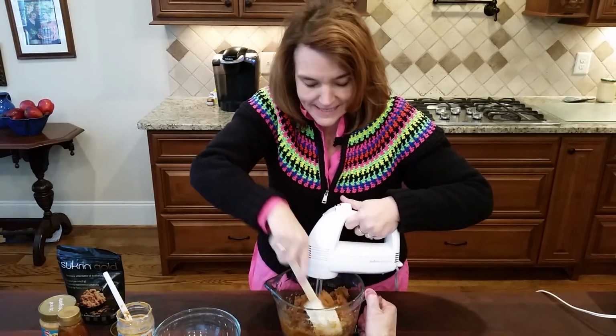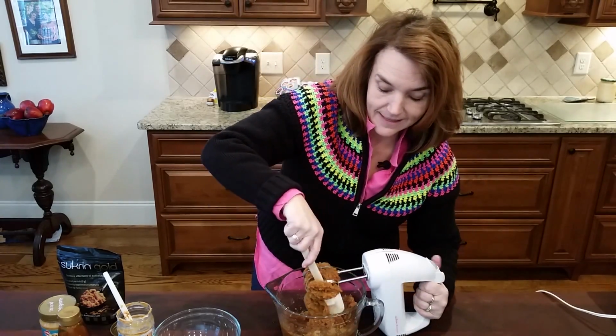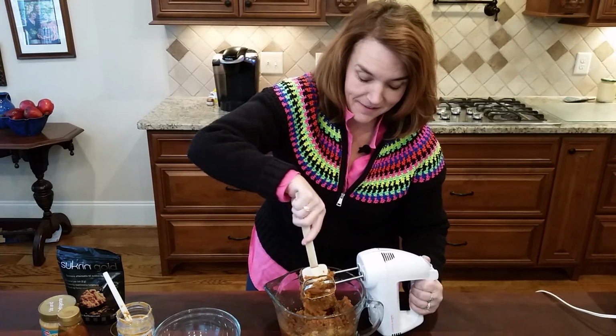I always forget to put a towel under my mixing bowl. All right, really, really thick, as you can see. I'm going to try and get that out of the mixer.